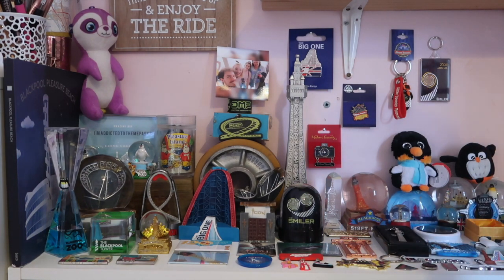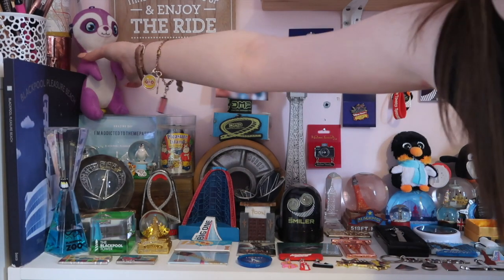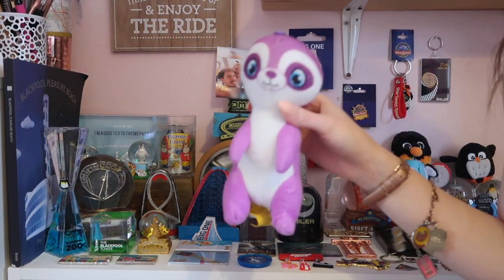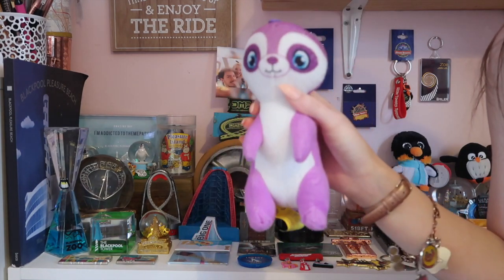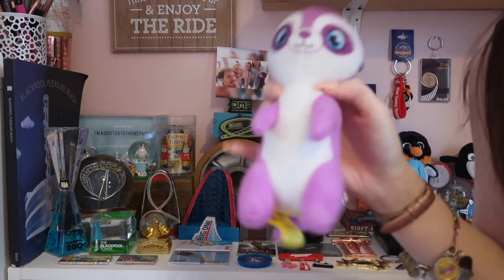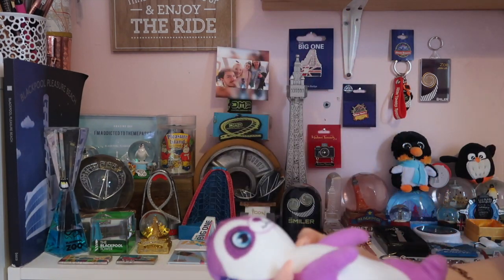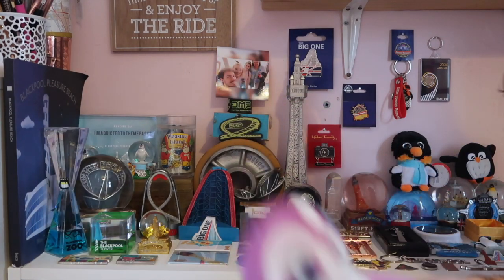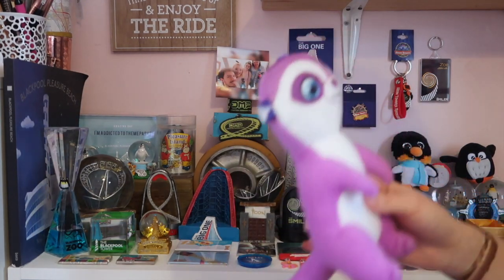So I think the first thing I'm going to point out, I'm going to start over here. We've got this teddy, which my friend Liam gave to me on opening weekend. This is so cute. I don't think I've actually given him or her a name yet, so if you guys want to name this teddy, then go ahead. But yeah, so Liam gave me that.